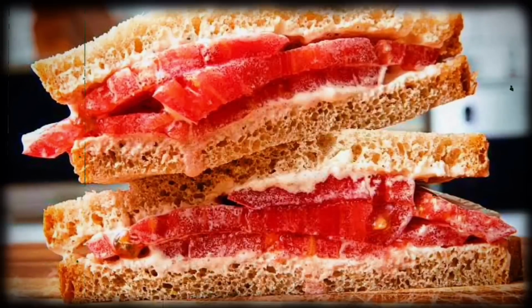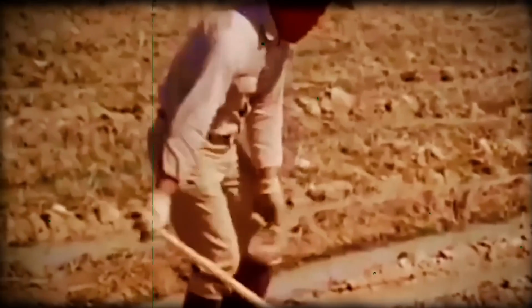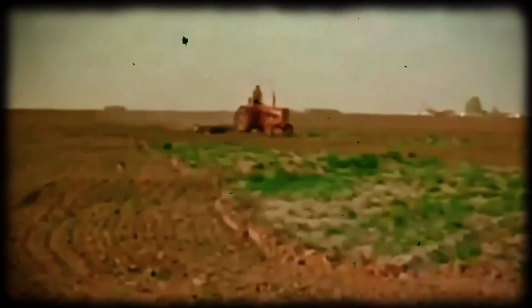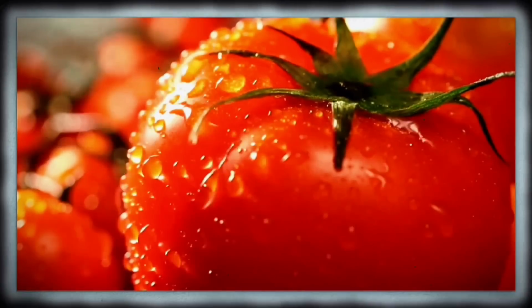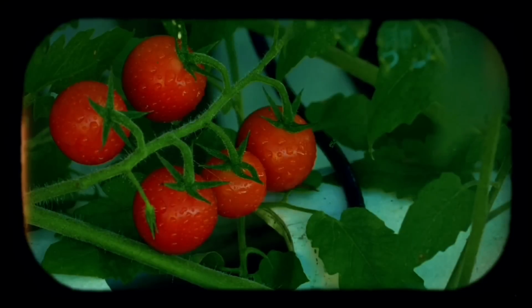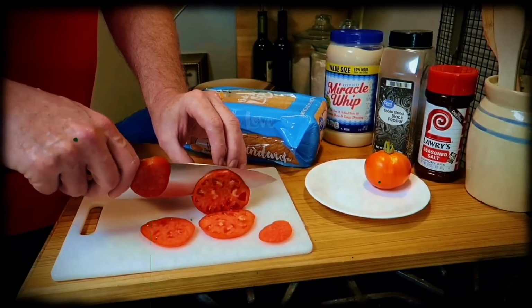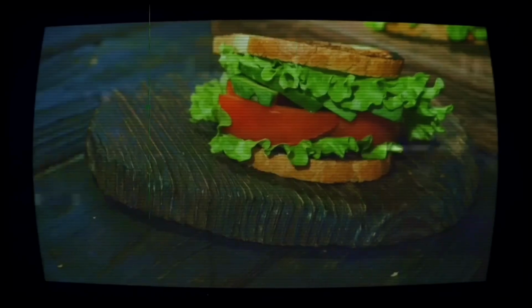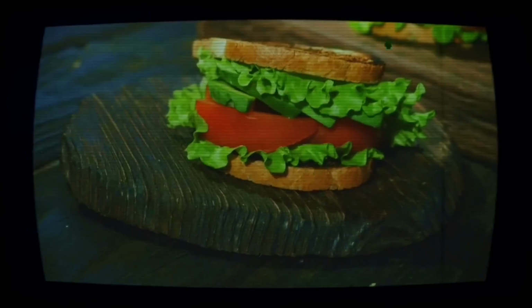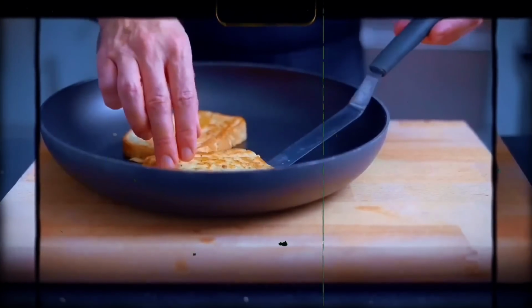The tomato sandwich was a seasonal status symbol, appearing only when garden tomatoes were at peak ripeness, signaling your family had either gardening skills or farmers market connections. The tomato variety dramatically altered the experience. Beefsteak tomatoes created substantial slices that dominated the sandwich. Romas offered a drier, more manageable option, and the coveted heirloom varieties brought color and flavor complexity that elevated the humble sandwich to gourmet status.